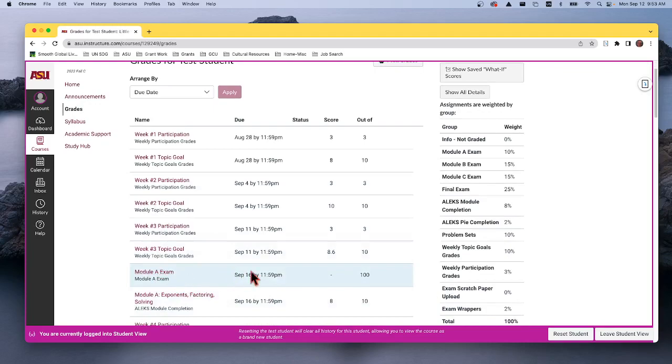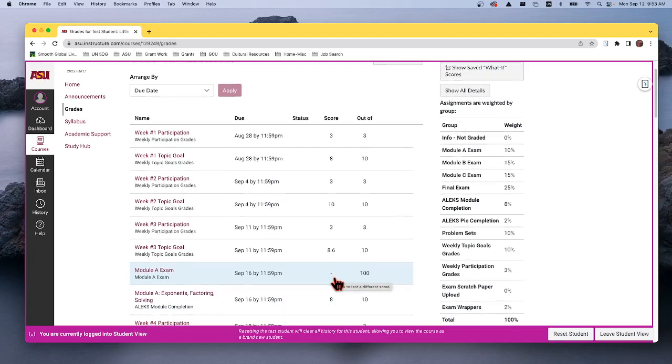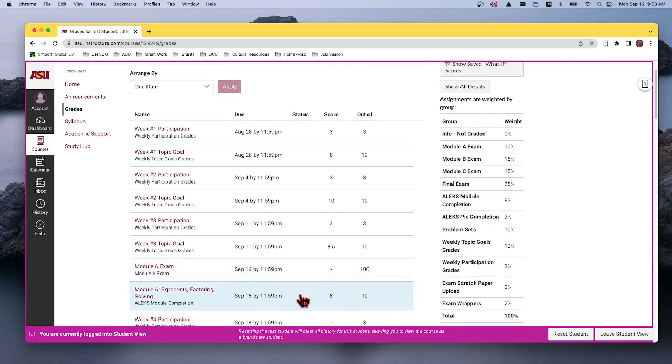What you can see is the Module A exam is not completed. If you've completed it, I've been updating the scores. It's possible I missed some students, so if you have taken it and there's no score showing here, do email me and I'll get your score updated. But if you haven't taken it, you'll see a blank here. Right below that, you'll see how you're doing on the Module A topics.